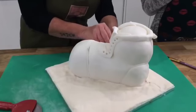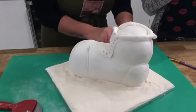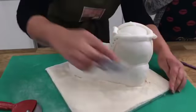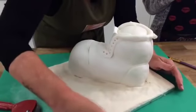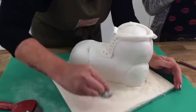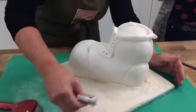I'll give Laura something to do. Because you need a bit of red as well, don't you? Tiny blob of red. I'm making a ladybird. Just that red. A bit of grey.